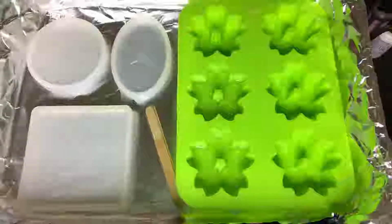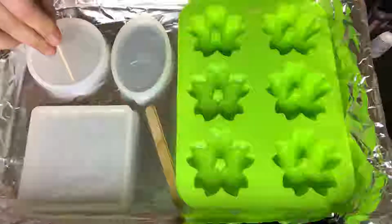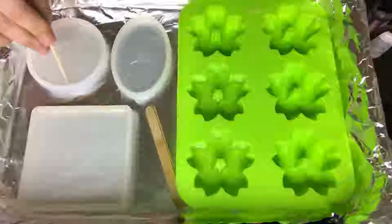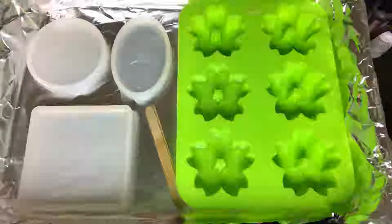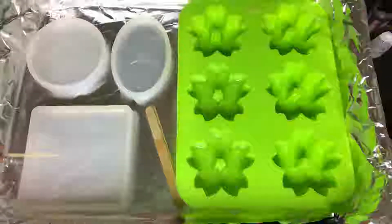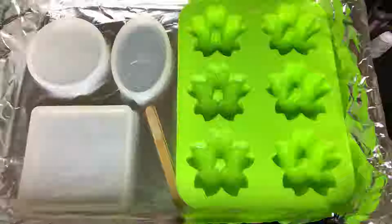handy dandy little toothpick here, because I see like a bubble on the edge there. Which now I just created 2 bubbles. I really want this bubble. I don't know if you can see it. There's a mighty bubble right there coming to the top.